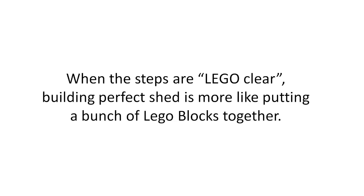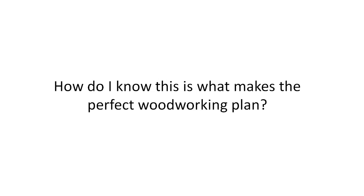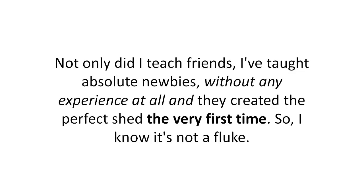When the steps are Lego clear, building perfect sheds is more like putting a bunch of Lego blocks together. No, wait, not Lego, more like Duplo blocks. How do I know this is what makes the perfect woodworking plan? I know because I've taught tons of people to build stunning, inspiring, and professional-looking sheds that leave you in awe. Not only did I teach friends, I've taught absolute newbies without any experience at all, and they created the perfect shed the very first time.